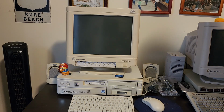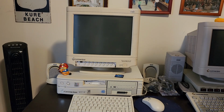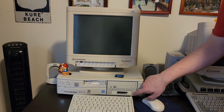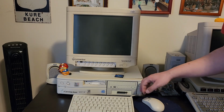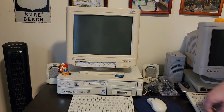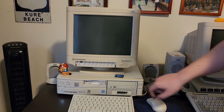So just to remind you, the specs of this computer: it has a 66 megahertz Intel 486 DX2, 16 megabytes of memory, a Sound Blaster 16 sound card, Cirrus Logic video, I believe it's a 5434, got a CD-ROM here, floppy drive, and right here on the front we have a CF card adapter. This computer runs two operating systems. It runs MS-DOS 6.22 and Windows for Workgroups 3.11. On this CF card, it's currently in there.